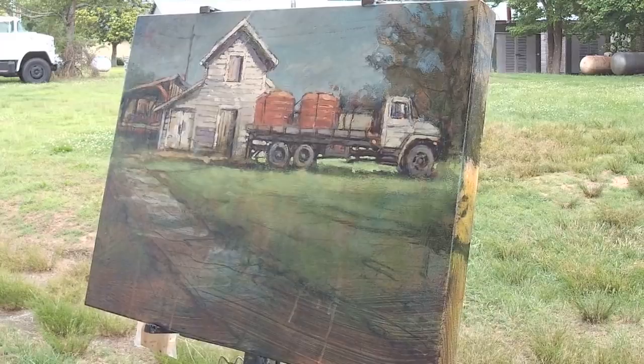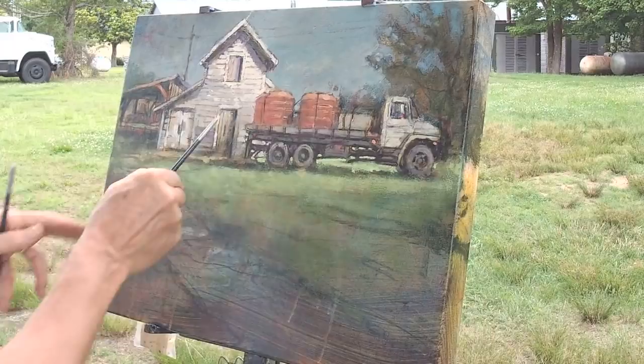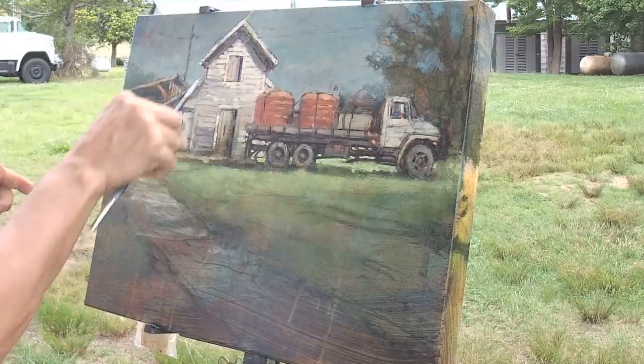So just a minute ago, I brought you in really close to show you that this lavender, by the way, it's too much of a good thing. So let me mess that up. There you go. By the same token, there's a little bit of blush orange right there and up here.